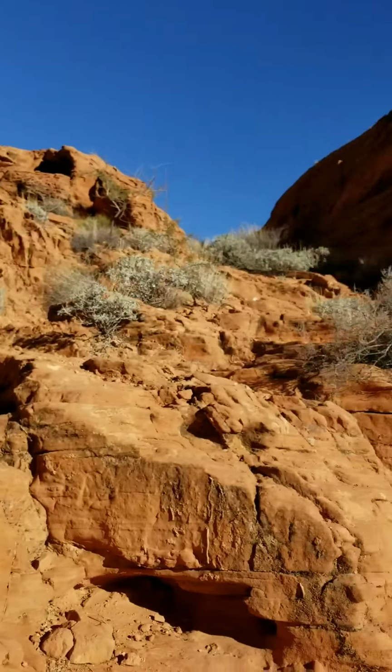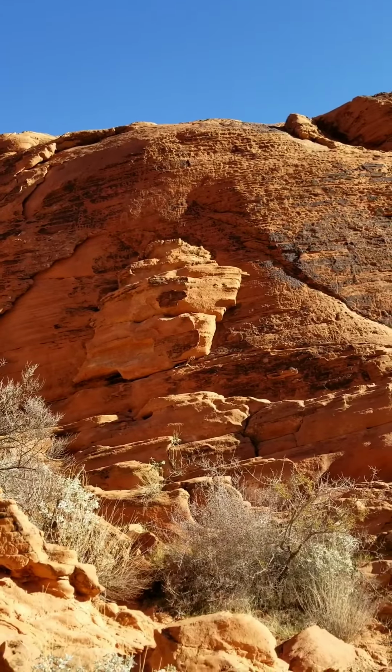Welcome back again. These petroglyphs are amazing, and they seem to be just about everywhere you turn. In the sandstone, when you see a blackened color, that's usually what they were carving into.